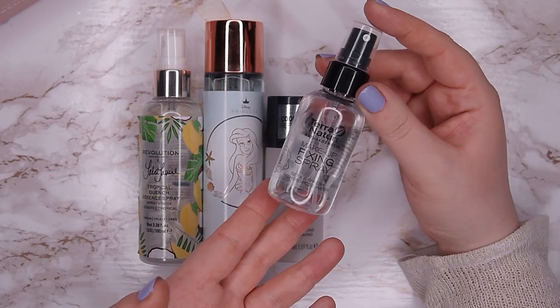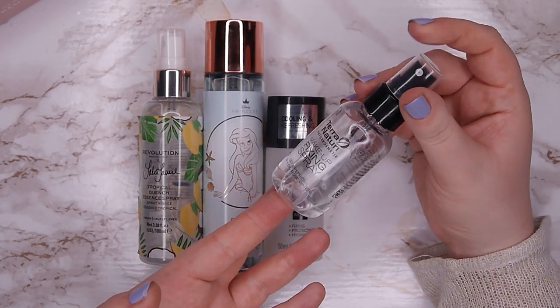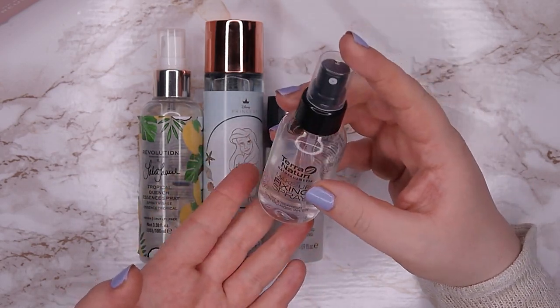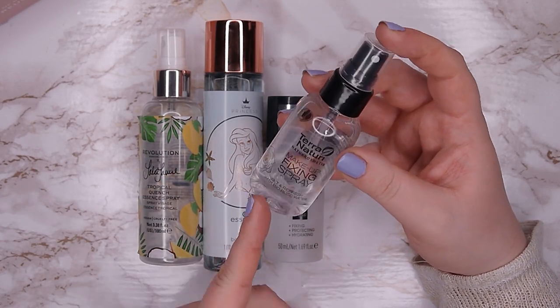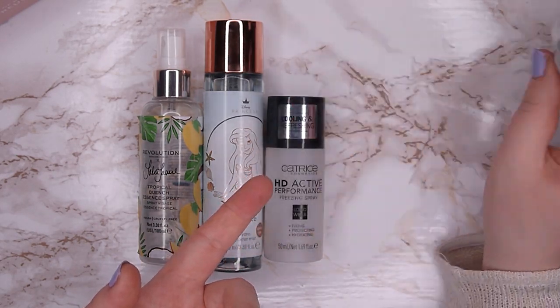Then I have this one here from Terra Naturi and it's also a makeup fixing spray. I use it mainly for wetting my eyeshadow brushes and it's working beautifully for it. It has a scent of rose because there's rose water in it and I love that. So I'm going to keep this little guy here.